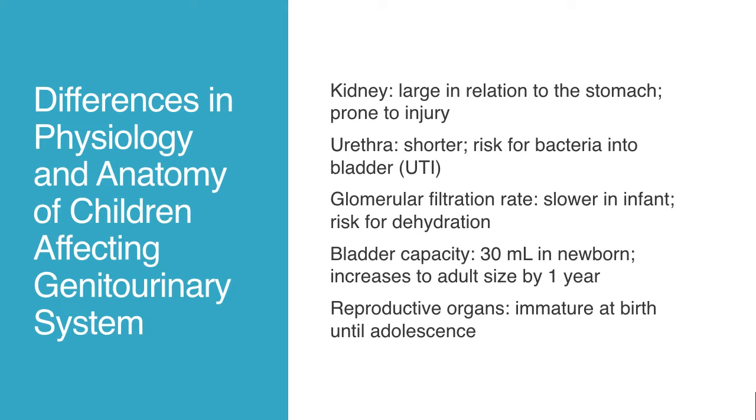The bladder capacity of newborns is about 30 mils or an ounce, and it gradually increases to adult size by the time they're a year old. The glomerular filtration rate is slower in infants, and that puts them at higher risk for dehydration. Finally, as far as reproductive organs are concerned, they're immature at birth and remain so until adolescence, when they mature and they are now able to have children of their own.